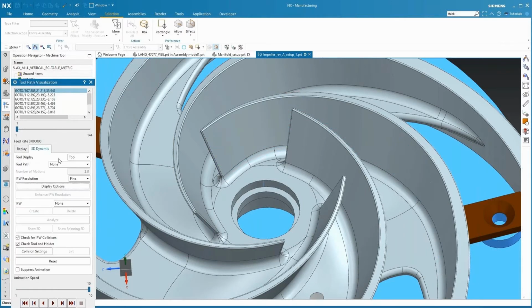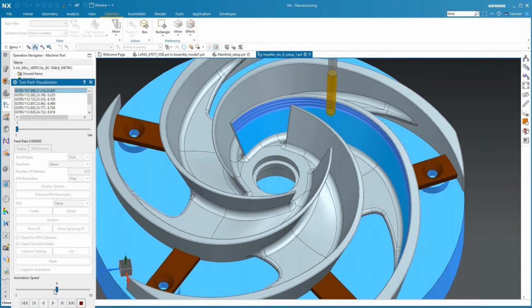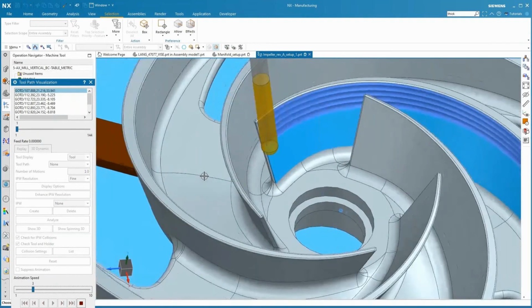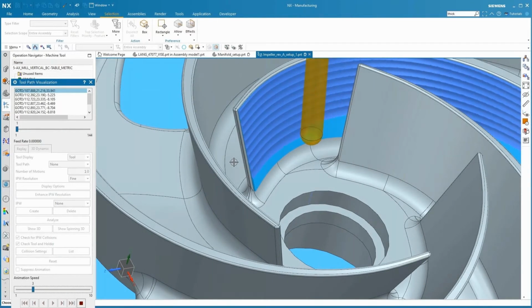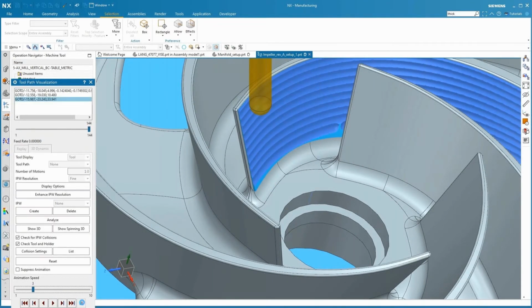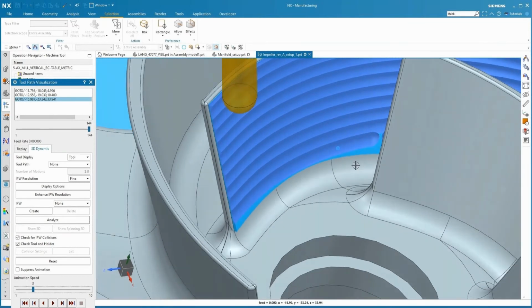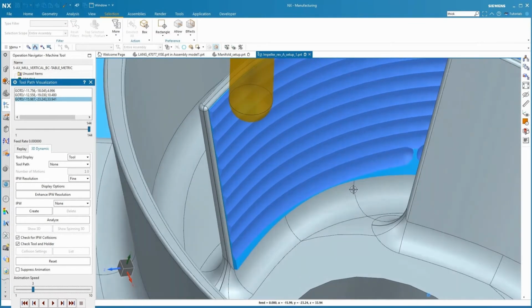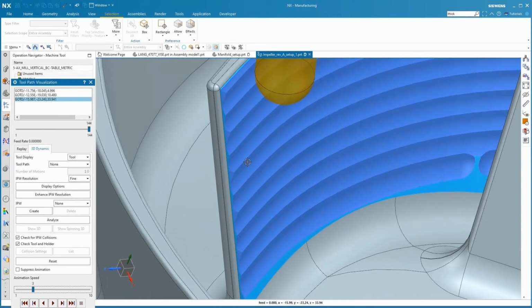Okay, I'll switch over to 3D dynamic. And I've just got some local stock here created. Let's slow this down a little bit more. Okay, there's our completed toolpath. You can definitely see the material that's left there when the tool picked up to get around that obstacle. And we can see that even with the 10 toolpaths, the scallops are actually quite heavy here.